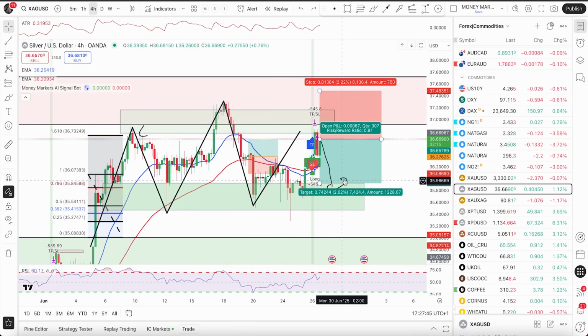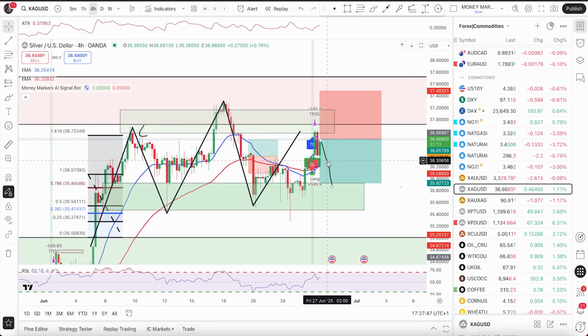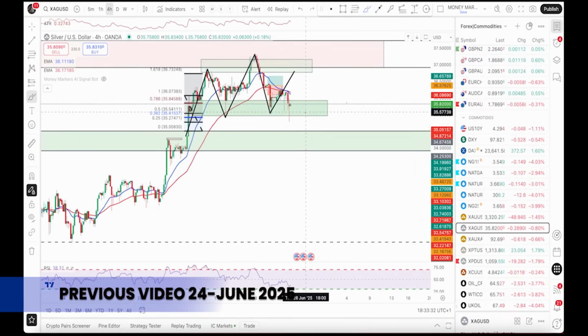Gold and silver have now aligned together. Previously, it was not aligned, and I've clearly said that they're not going side by side. So let me show you the clip so that we can connect the dots from there. Silver is intact within this termination zone. Now on silver, we might see a push up and a fall back down.